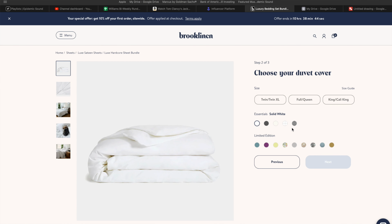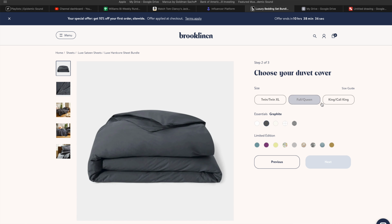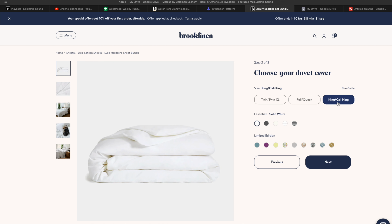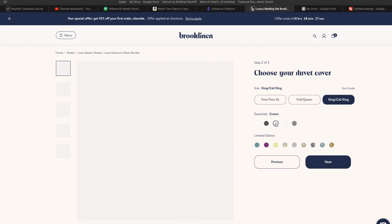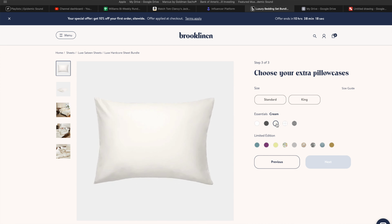Let's talk pricing. While the Classic and Luxe Hardcore Bundle costs between $200 to $250, depending on the size of bed, and again, this is a king bed, you have to think that any luxury sheets, like real luxury sheets, are costing $500 and upwards.